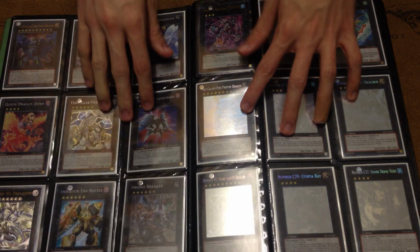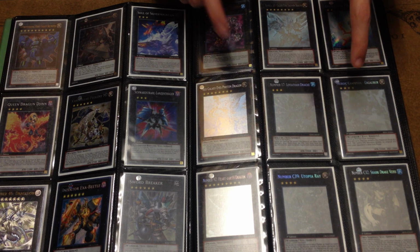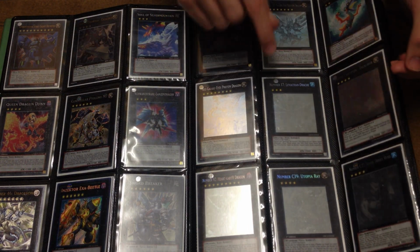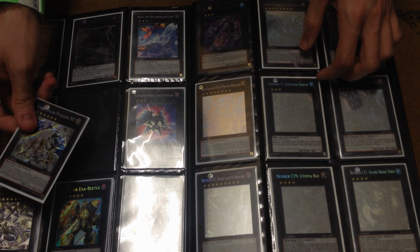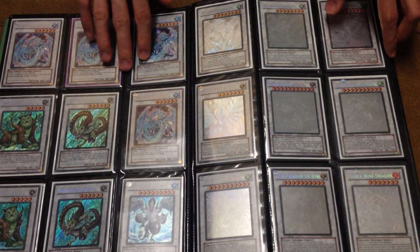The Ghost Rares, I like to try and collect every Ghost Rare. My Felgrands are out at the moment. I have 2 Felgrands, but they are in Sylvans. Otherwise, this should be every Ghost Rare Xyz that is out at the moment. I'm pretty sure it is. Oh, my M7 isn't in my Frogs. It's in here. So this should be in my Constella deck, so I'll move it over there later.